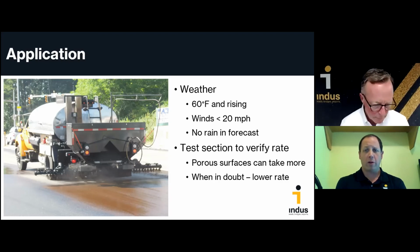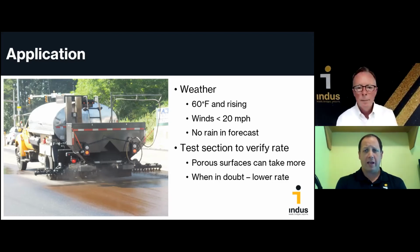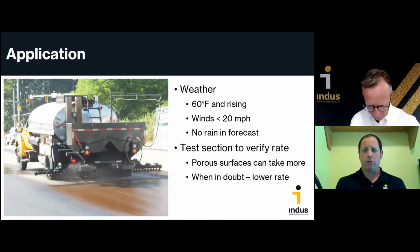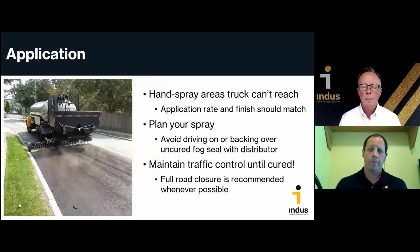Is your pavement absorbing more or less than expected? Does it look too heavy? Do you have some fat spots? And when in doubt, like Wade mentioned, go with the lower application rate.